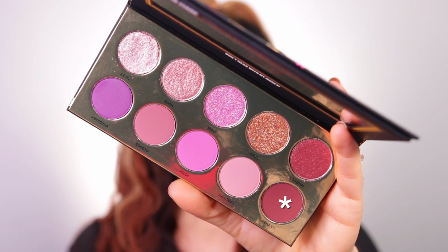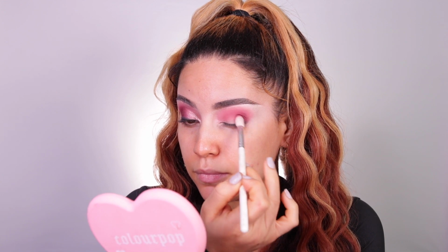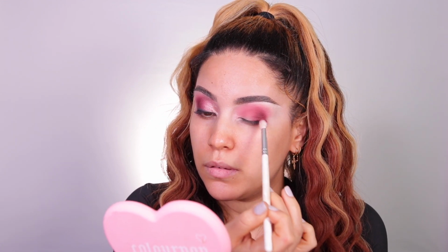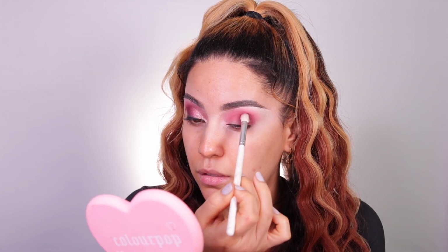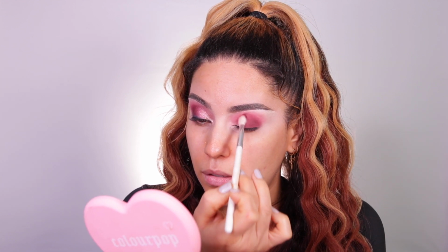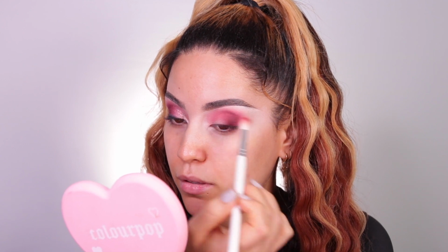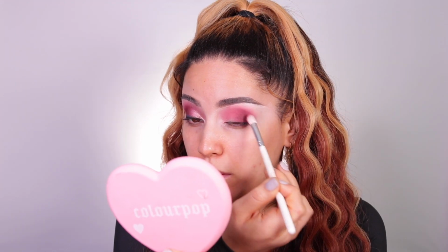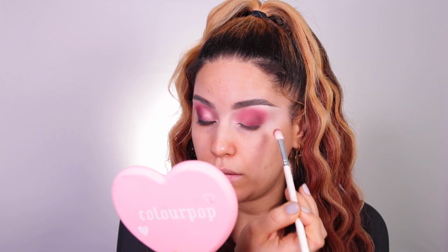Either way, let's go ahead and start packing this darker shade on the palette. Just packing that on right here on the outer corners, kind of bringing that towards the middle. And then we're going to start blending once again the outer edge. We really want to focus that just in the outer part, and I do like to bring it up a bit. And of course, always make sure to go back and blend everything out.